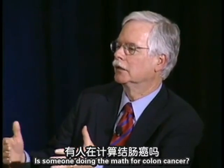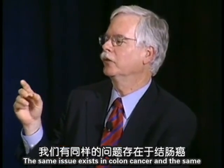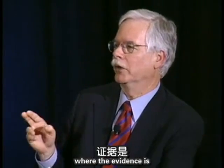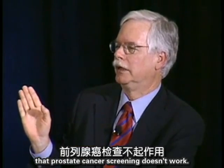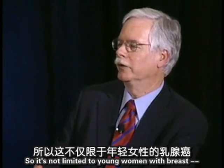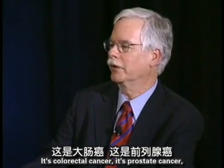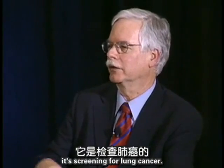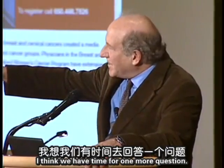Now, is someone doing the math for colon cancer? The same issue exists in colon cancer, and the same issues in spades exist in prostate cancer screening, where the evidence is that prostate cancer screening doesn't work. It's an even bigger quagmire there. So it's not limited to young women with concerns for developing breast cancer. It's colorectal cancer, it's prostate cancer, it's screening for lung cancer. It's across the board. And I think we have time for one more question.